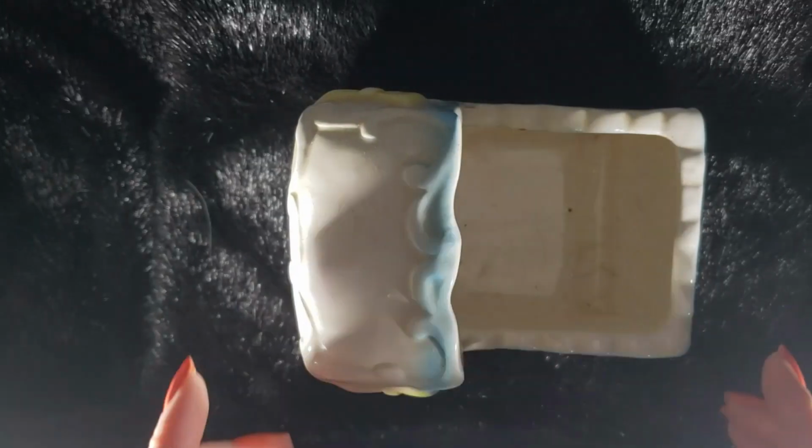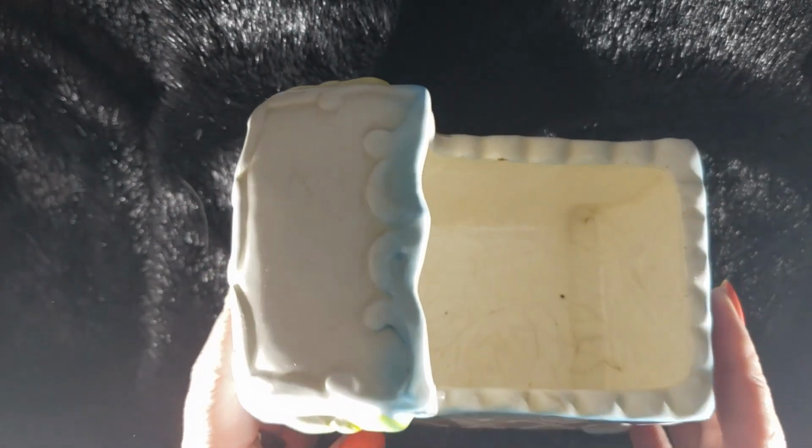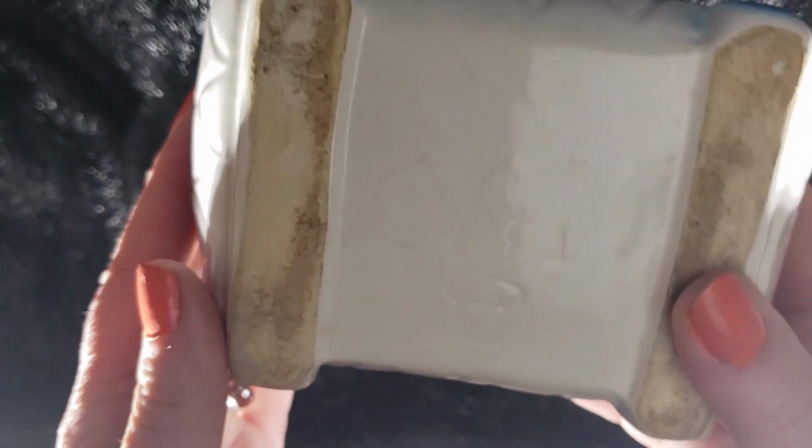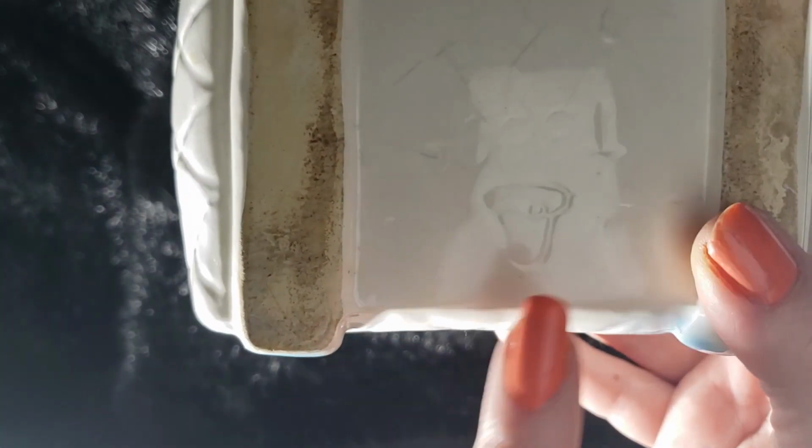Okay, up next is this 1950s cradle planter. It is in shades of blue and yellow. There is a ton of crazing on this, so it's just an FYI. I like the crazing. Some people don't. This would be really cute if you know somebody who's got a baby coming soon. It does have a little bell for its logo down here, or its trademark, I should say.